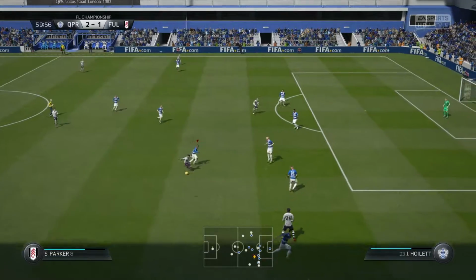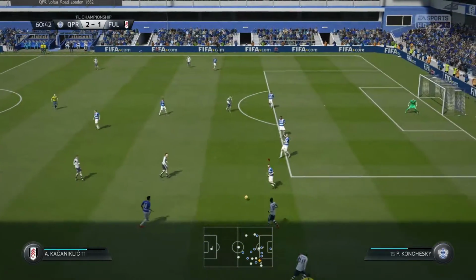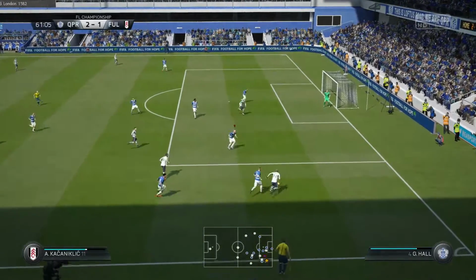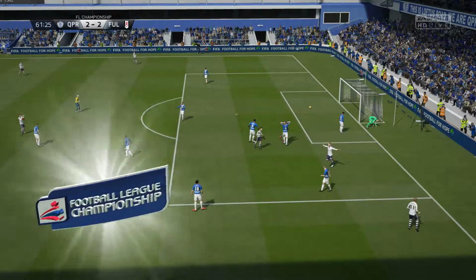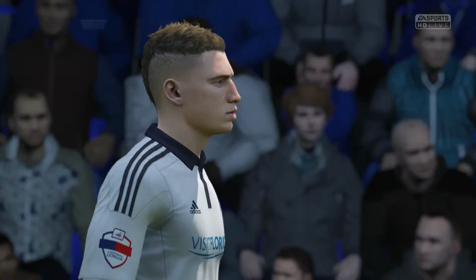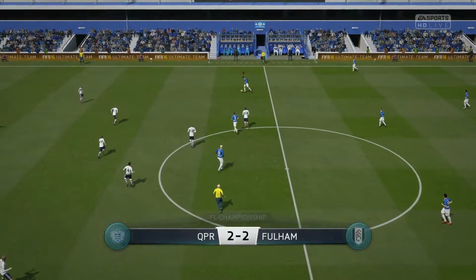Here's Parker. Attacking now. These two have got a great understanding with their passing. Fine cross. That's the goal that's brought them level. Two teams brilliantly matched in this contest. It's level again.